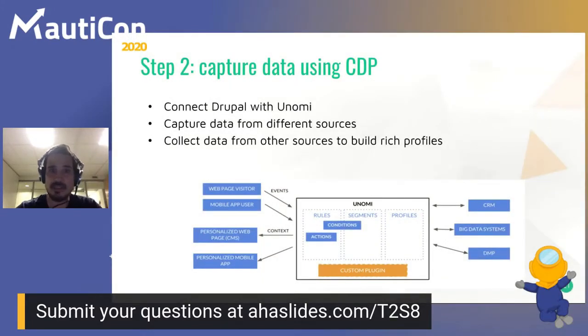Then we would be setting up a CDP, for example Unomi, which is an open source CDP, to capture all the data from these different sources. And if we can do that, we can collect data from other sources, like, for example, data from CRM systems and from other data management platforms. And we can also feed in the data Mautic has been capturing and use our rules and even machine learning algorithms to find these patterns, these segments that are valuable for us. And we can then send them back and use them in our web CMS and in our mobile apps and back again in our emails.